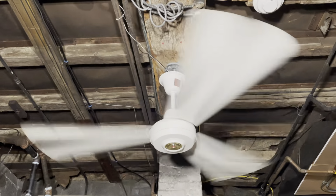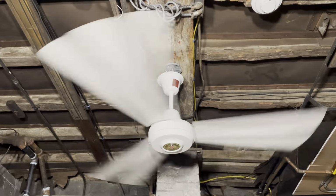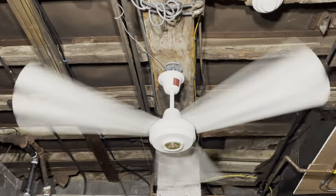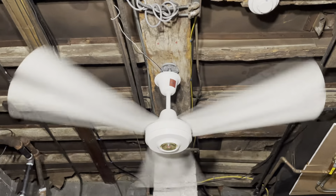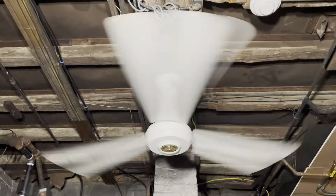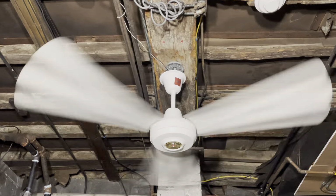Yeah, these fans, they're not the highest quality industrial fan, but for the price that these go for, they range between $80 to $100 depending where you buy them. They're definitely a good deal. They perform very well. They are great air movers. They're pretty close to Goldline in terms of air movement, but not exactly Goldline.